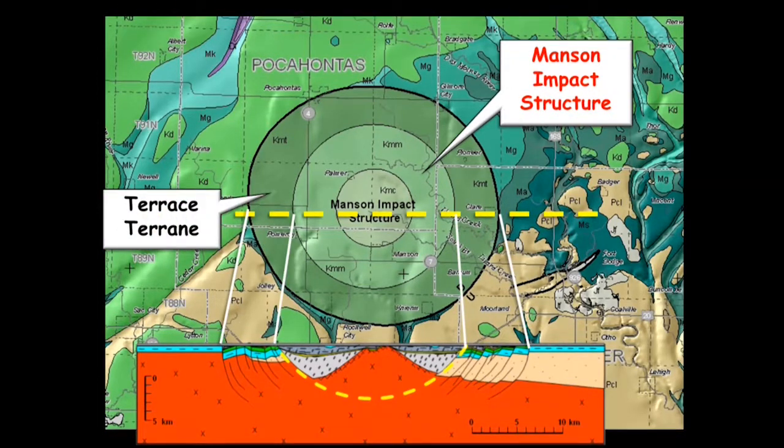This area here is called the terrace terrain. That's the area of the crater that got lifted up on the very edges of the crater that was excavated there, and then collapsed back down as a bunch of blocks. And so this is a terrace terrain.